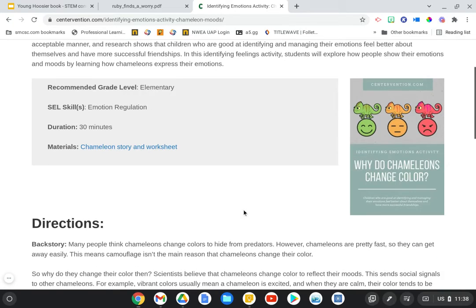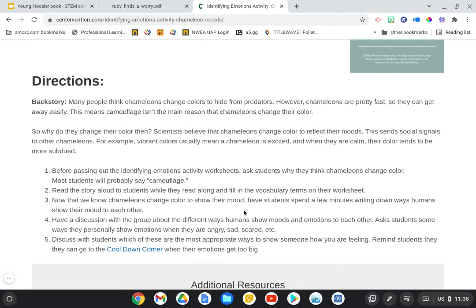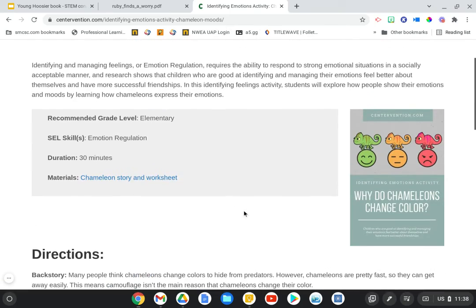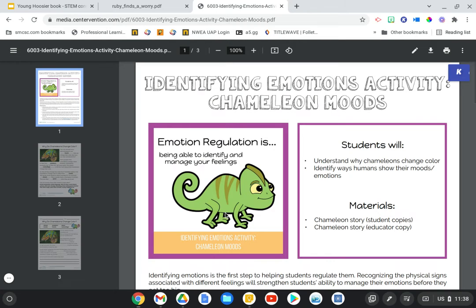The duration is only about 30 minutes, so it gives you directions, and it, again, talks about why chameleons change colors. We talk about predators, so there's a really nice science connection to it. But it goes right along with Ruby and her worry as far as how the worry gets bigger and she has to learn how to manage that worry.